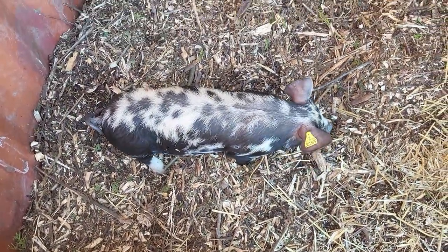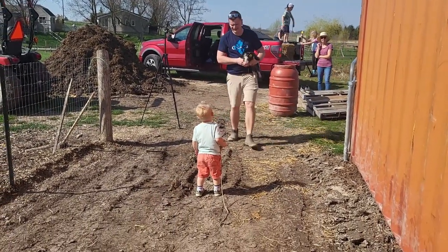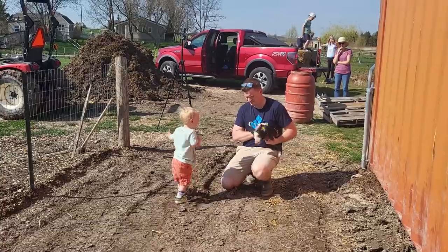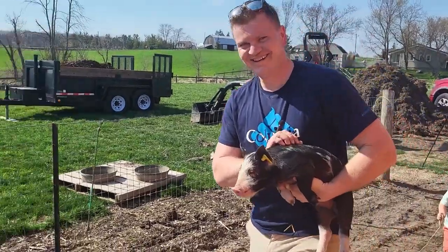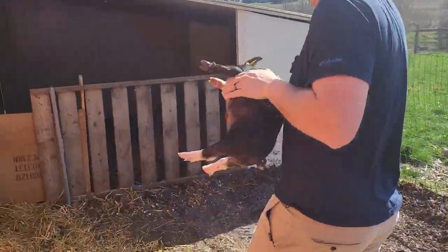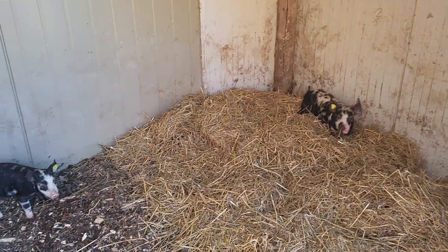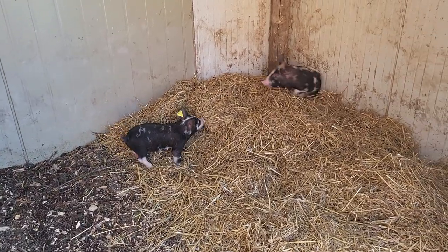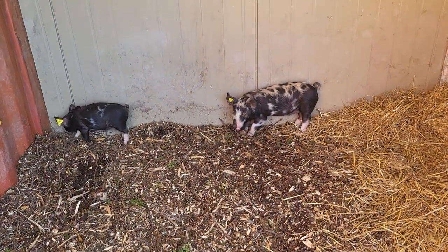Okay, I'll go get the boy. What do you think of this one? You want to pet him? No. And then this one is straight Berkshire. Okay, okay. There you go. So, we can name them. Yeah, we will have to come up with names for them.